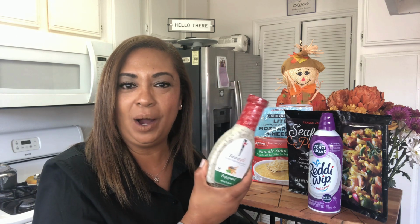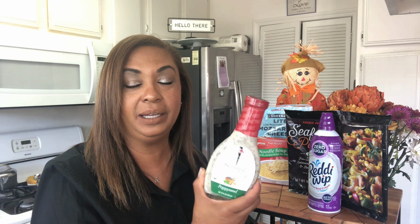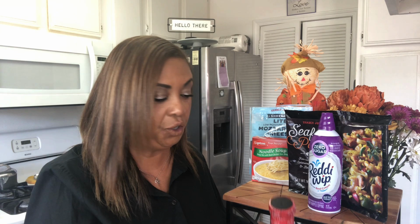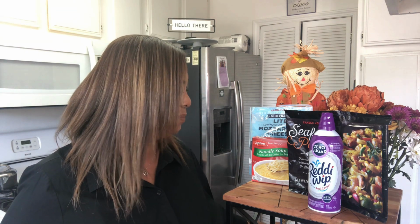I've used it for a while. I'm not sharing anything with you that's new to the market, but 0 smart points. It's a really good dressing. If you've seen it and you've considered it, I would say go for it. It's sugar-free. It's really good. I really love that brand. All right, let's move on.